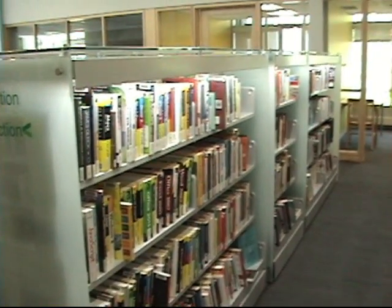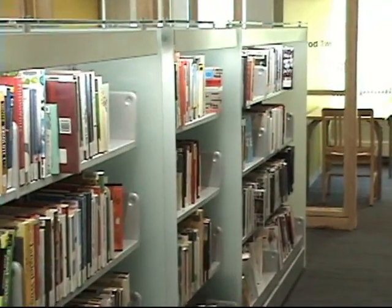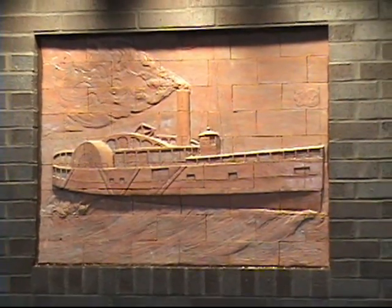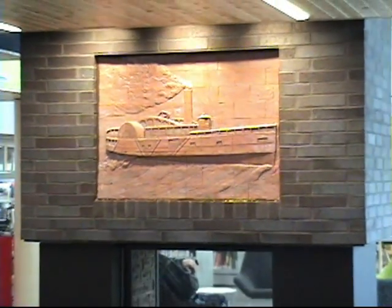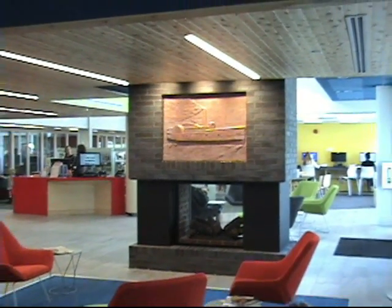And the collections are still hugely important for the library. We don't want to say that it's all these new innovative ideas in place of collections, but we do look at our collections differently. So it's new titles, it's fresh titles, and circulation is still a healthy part of the library.